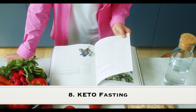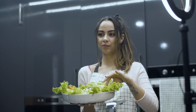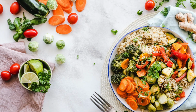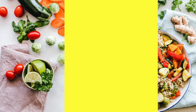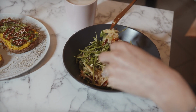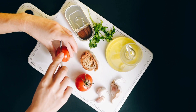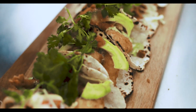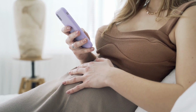Number 8. Keto fasting. Another strategy to accelerate fat loss is keto fasting. The ketogenic diet and fasting are combined in keto fasting. This will limit the flexibility of your diet a bit since you must stick to a specific macronutrient split, but it is a very efficient strategy to increase the rate of fat loss through fasting.